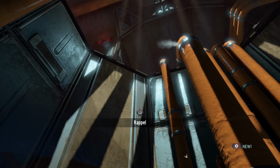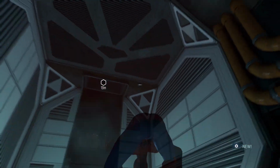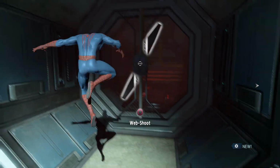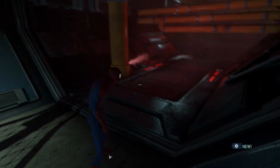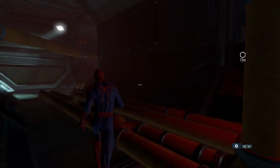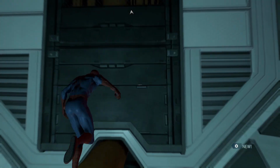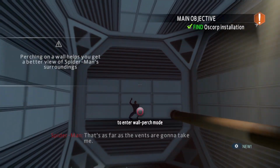Game's already being quite generous with rewards. So I think that's where we're meant to go, is up there. Yep. Okay, so before we do that, of course, I am very curious to see where this vent leads. There has to be something there, no? This is the same spot, isn't it? So there's sort of nothing there. Okay. I think we got everything that we could have for now. Let's get back up here and we're going up. That's as far as the vents are gonna take me.